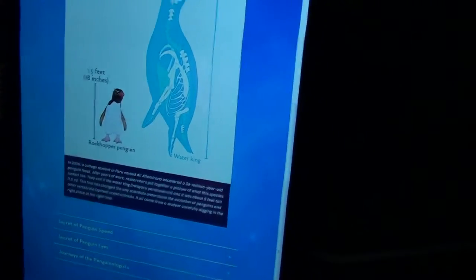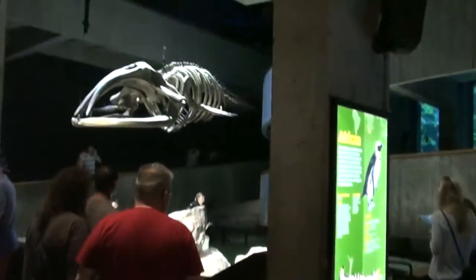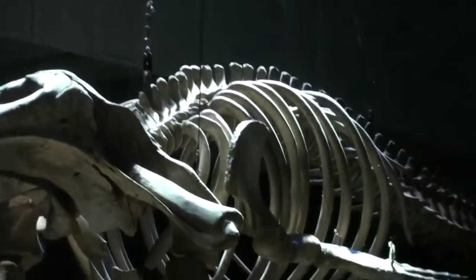Basically as tall as a person. That's this one over here. I guess this is one of his ancestors or something, even older than that. That's a big one, right?